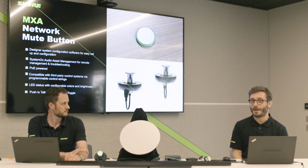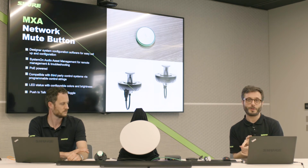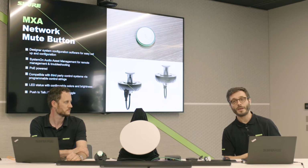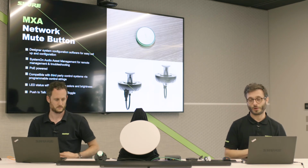Like the rest of the MXA microphones, there's an LED built into it, and you've got the same typical colors, and you can have it either off, on, or flashing in the way they're used to. And the mute button can be either push to talk, push to mute, or the good old-fashioned toggle.